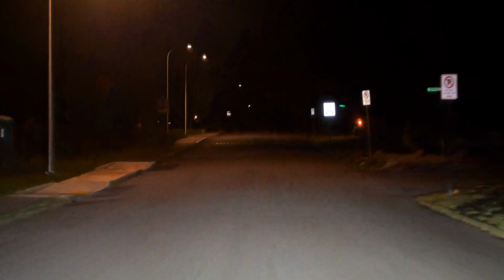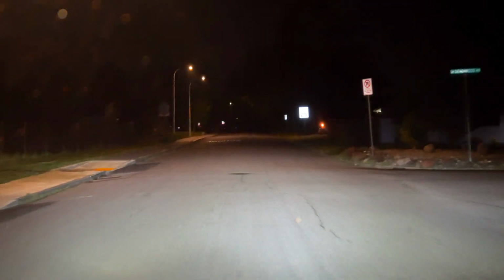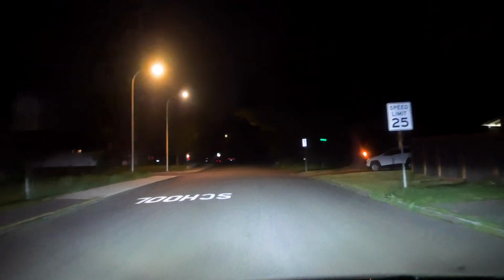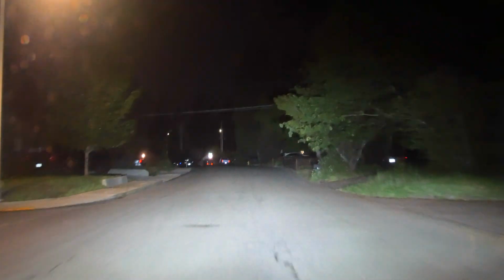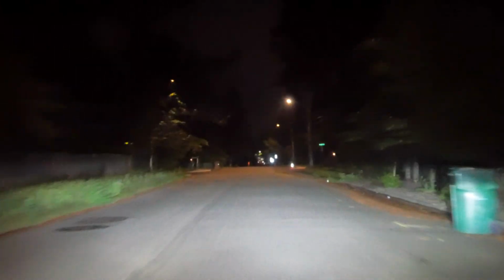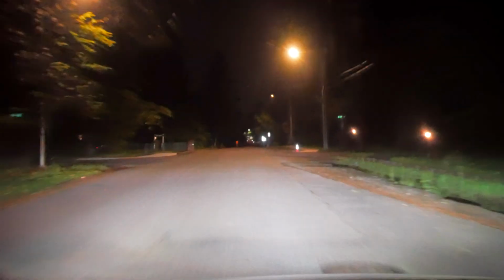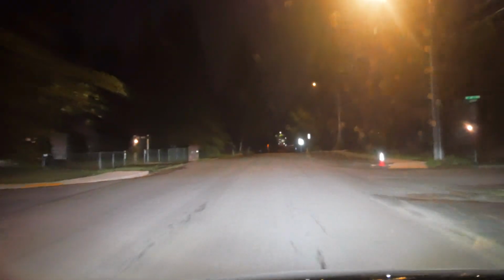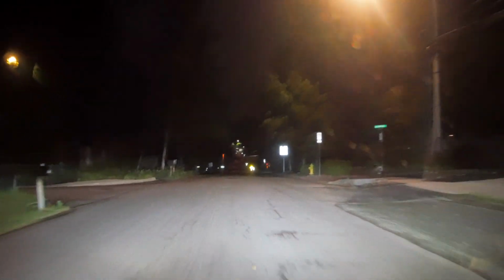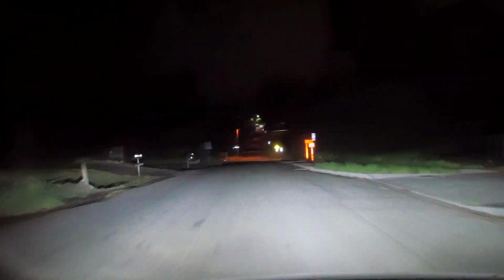Really hard to see. There's not much auto settings, but really good coverage. Here's the high beams though. They're also extremely bright. So here's the low beams again, extremely bright. Had to crank up the ISO on this old DSLR camera. As you can see, really good coverage everywhere, really focused beam pattern.